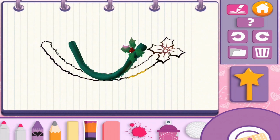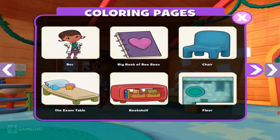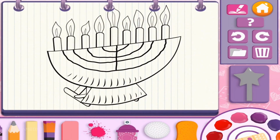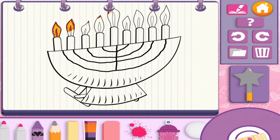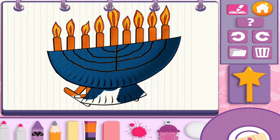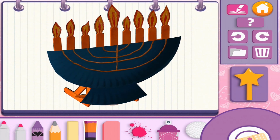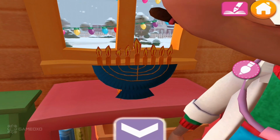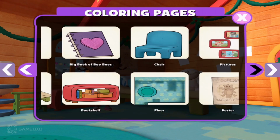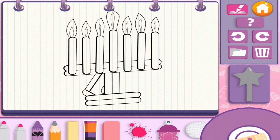That looks super! What cool drawings! A menorah. The magic paintbrush. Awesome! What cool drawings! Kwanzaa candles. The magic paintbrush.